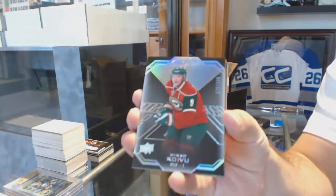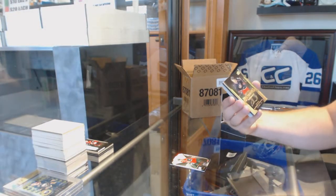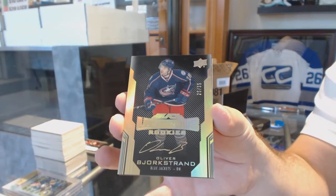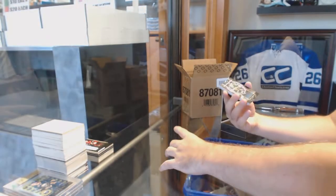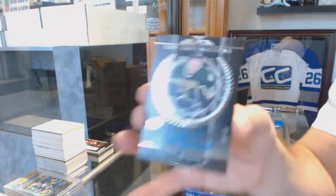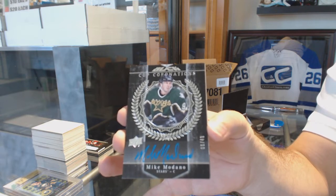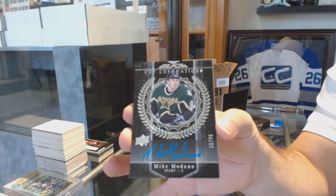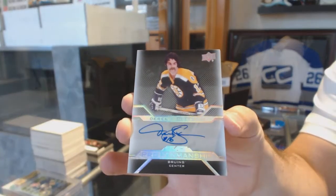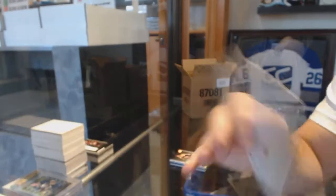We've got a $2.99 Mikko Koivu. A gold lustrous rookie auto to 35, Oliver Bjorkstrand. A short print cup coronations auto to 49, Mike Madonna. Number 249, pro penmanship autograph, Derek Sanderson. And we've got a rookie trademarks of Nick Schmaltz.